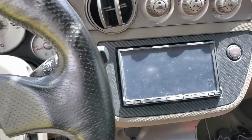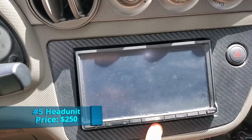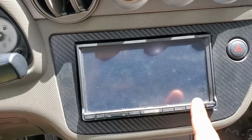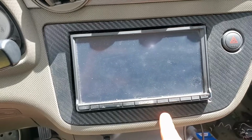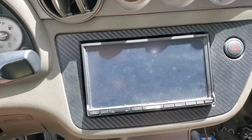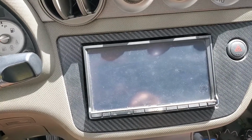All right, so coming in at number five is my head unit. Now, I have a Kenwood DDX 770 head unit. This is actually about 8 years old now, so it's been a very long while since I upgraded this from the factory Bose head unit. Now, the factory Bose head unit is a very, very good OEM head unit. It has a 6 CD changer.